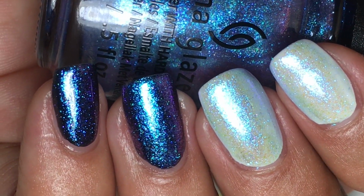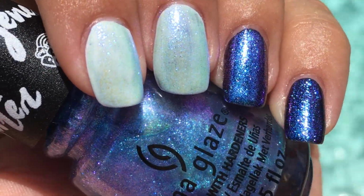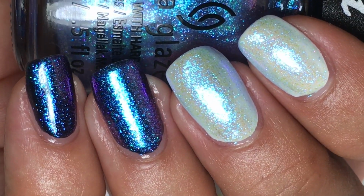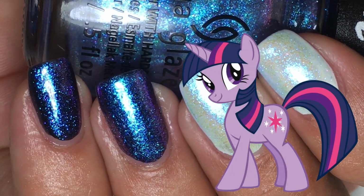I think it looks absolutely incredible. This is what they both look like outdoors, and this is what made me decide that I liked the one coat over black much more than one coat over white. It just stands out much more. This polish is named after Twilight Sparkle, which is an adorable pony.